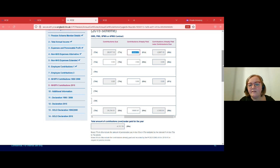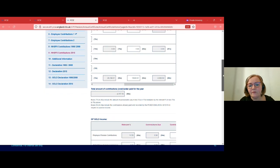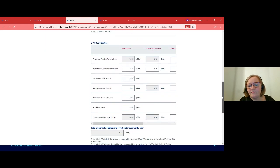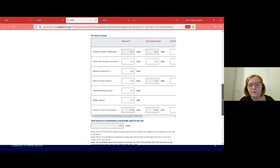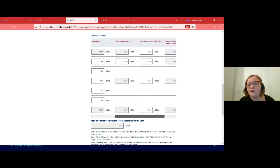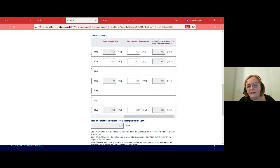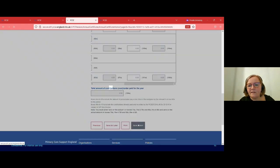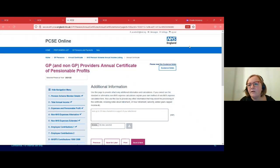So in this instance, we're going to say, well, that's fine, we're going to wait for this adjustment to take its course. This particular test GP doesn't have any solo contributions or solo income, but if they did, then these boxes in the solo section would populate in the same way: contributions due, contributions already paid, and then any difference, and the difference box would be populated there on the screen. But we click through to Save and Next, and that will take us into the next page.